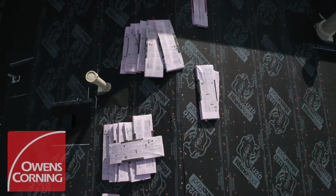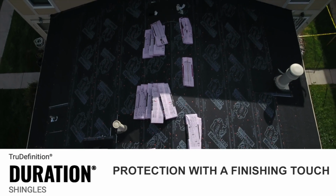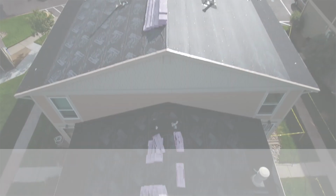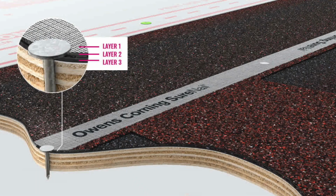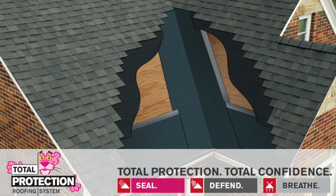At LR Contracting, we primarily install Owens Corning roofing products. With this in mind, we recommended installing the Owens Corning True Definition Duration Shingle with an upgraded 2x4 drip metal edging. The Duration product comes standard with SureNail technology and a limited lifetime warranty. To resolve their ice damming concerns, we recommended ice and water shield underlayment around all eaves, valleys, and penetrations.